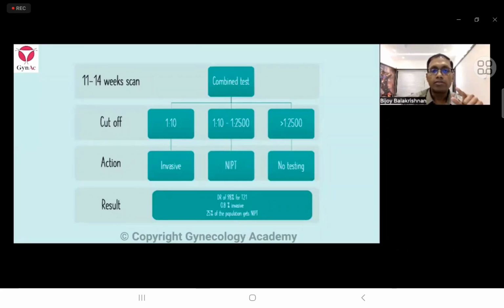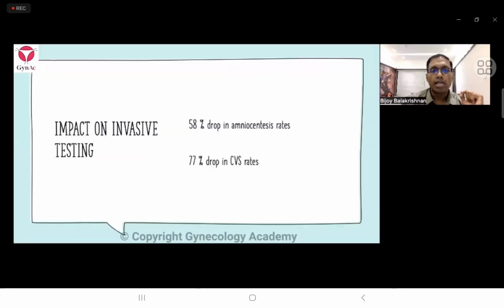But they had a significant impact on something else, and the impact was their invasive testing rates. After the implementation of NIPT in Europe, they found that there was a 58% drop in the amniocentesis rate and a 77% drop in the CVS rate. So bringing the cutoff to 1 in 10 created a huge drop in your invasive testing rates, which in turn means what? You're not going to lose out on normal babies in your endeavor to pick up abnormals.